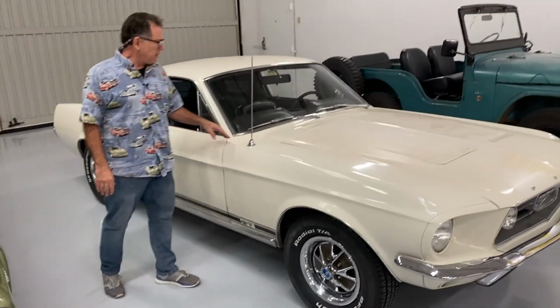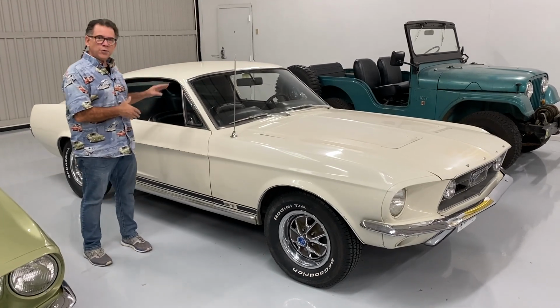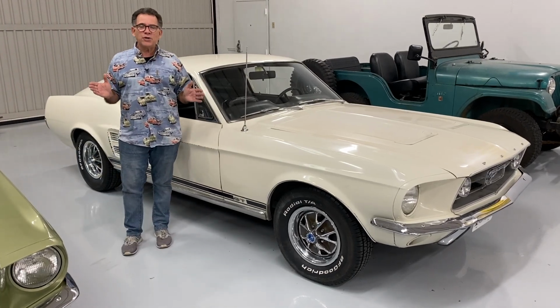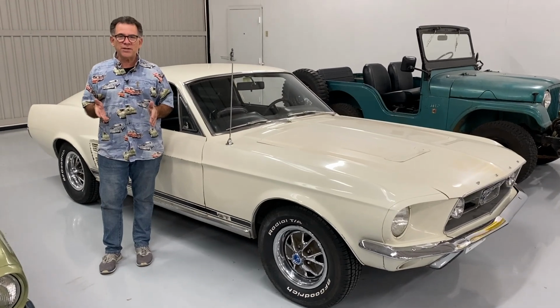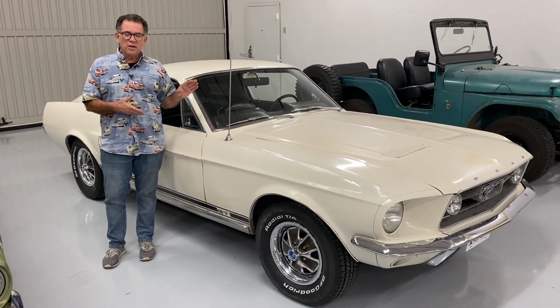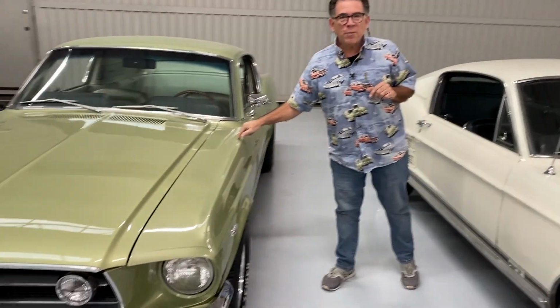I think it's 56,000 original miles. These cars run together, so I'd have to look at the odometer. Original interior, original paint, and it's already sold, but you can't buy originality. It's virtually impossible to find a 50-plus-year-old Mustang, especially a super desirable Fastback GT like this car, that's been maintained in this condition. So we have yet a third one, also original paint.